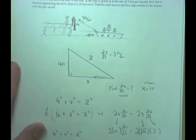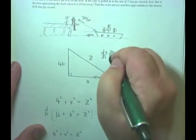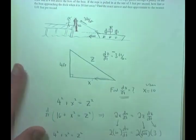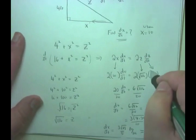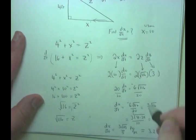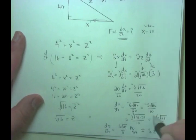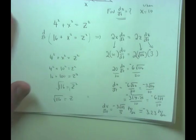So officially, here was the problem. Because the boat is being pulled in this direction, the dz over dt should have been officially negative 3. So when I plug it in here, this would have been negative 3, which would have made all my answers negative as I go down the line. So the actual answer is negative 3 times the square root of 29 divided by 5 feet per second, or negative 3.23 feet per second.